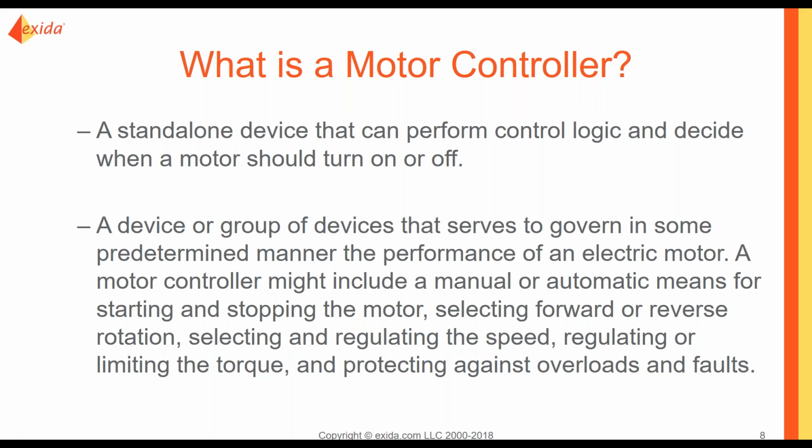But let's elaborate a little bit on that. What if it's a device or control of devices that serves to govern, in some predetermined manner, the performance of an electric motor? A motor controller might include what? A manual or automatic means for starting and stopping the motor, selecting forward or reverse rotation, selecting and regulating the speed, regulating or limiting the torque, and protecting against overloads and faults. That's a much more robust definition. I like that one more because it explains better what a motor controller is.